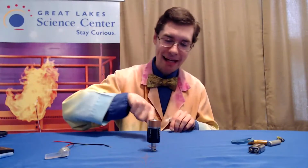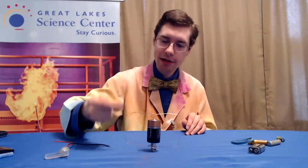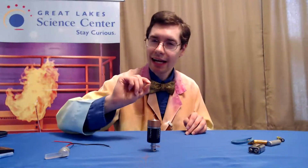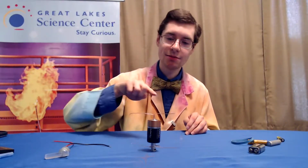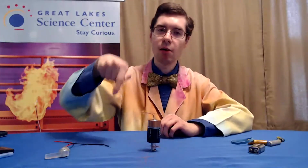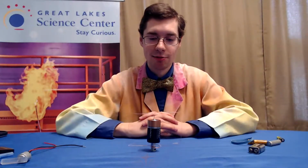So the magnet, I'll get to the magnet in a moment. The battery is giving electrical energy into the wire. The wire is copper, so it's not magnetic. But whenever there's electricity going through something, there's always a tiny little magnetic field. So there's always a little bit of magnetism. So that magnet is pushing on the wire and making it spin. And it's spinning clockwise because that's how the electricity is going through it. Oh man, it's really spinning now.